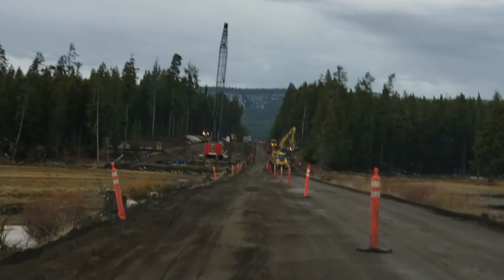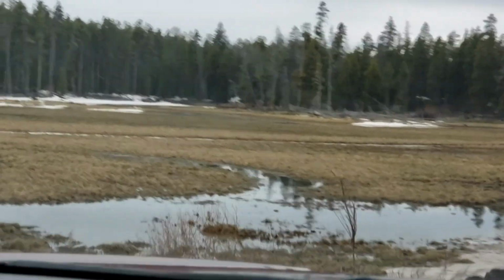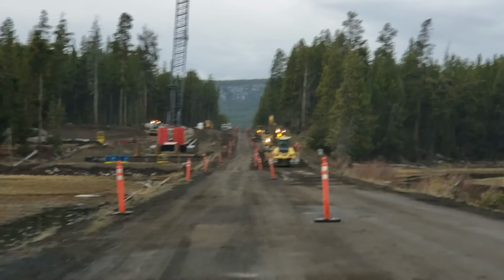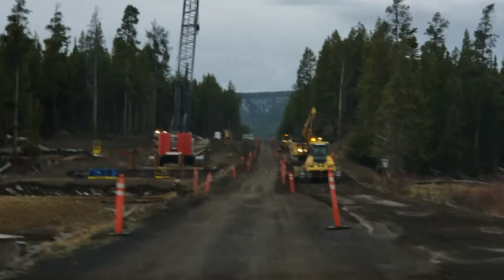Right now we're down in the lake bed. Yellowstone Lake bed. Look out my window. I did already. It's kind of cool. Big old marsh.